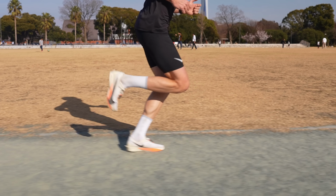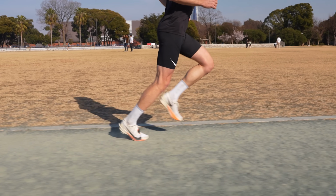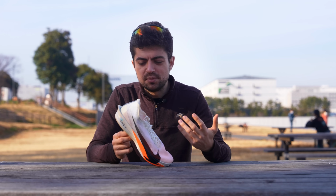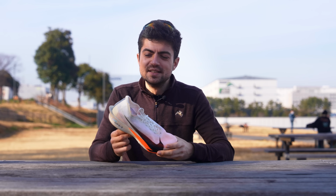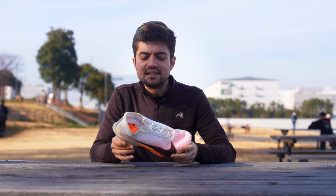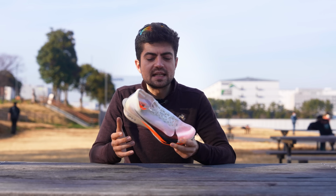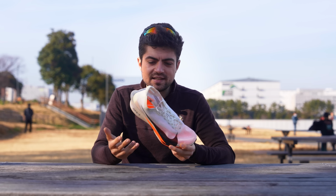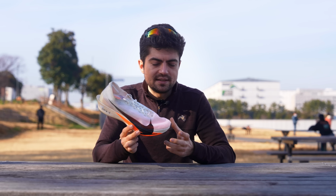For the 10K, I would go for something like, let's say a road racing shoe. It doesn't necessarily have to be a Nike. If it's a Nike, it would be an Alphafly, but I would go for the Adios Pro 4, the Metaspeed Edge and other super racing shoes that are available on the market. I wouldn't go for this simply because for 10K, for 33, 34, 35 minutes, this would be too demanding for me.